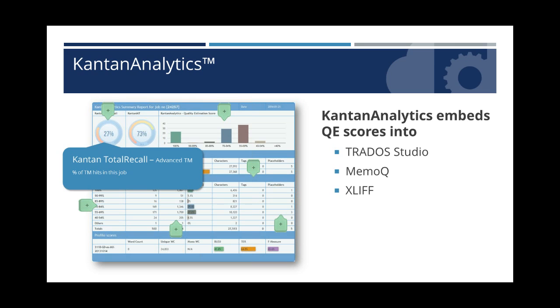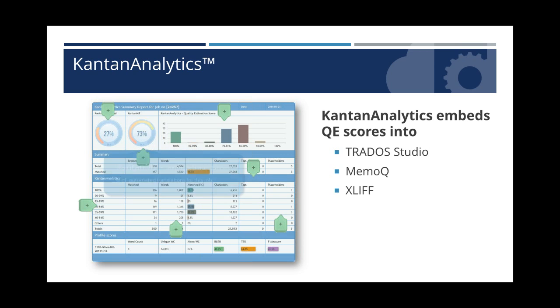So the total recall graph here tells me how much of my translation has been provided from that total recall translation memory. Very, very important, because typically that's 100% matches, so it requires little or no post-editing. The second graph here is what percentage of the overall project has been generated through the Kantan statistical machine translation system. So in this example here, it's 73%. So 27% has been translated or routed through a translation memory, and 73% has come through a statistical machine translation system. It's completely seamless for our clients. They get the best of both worlds when they translate projects through the Kantan platform.